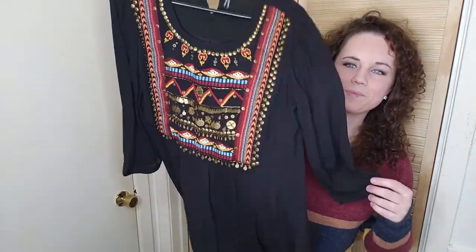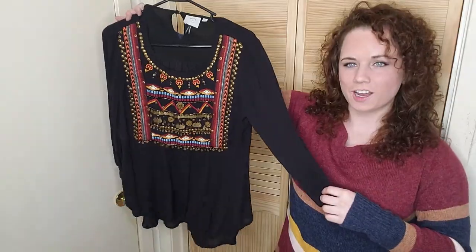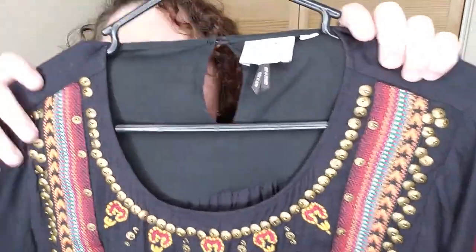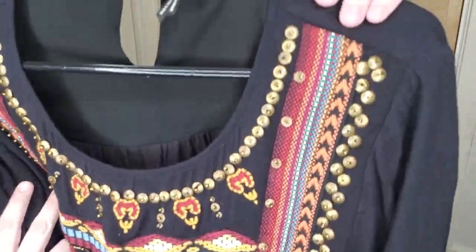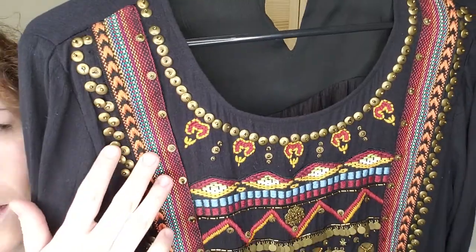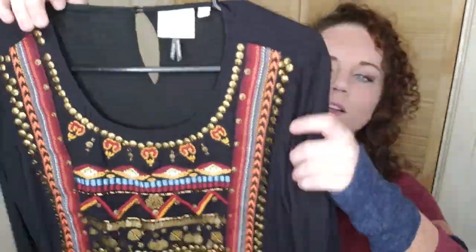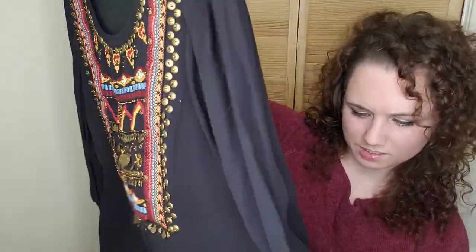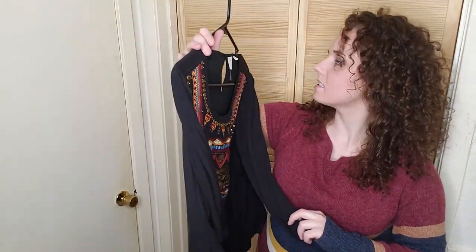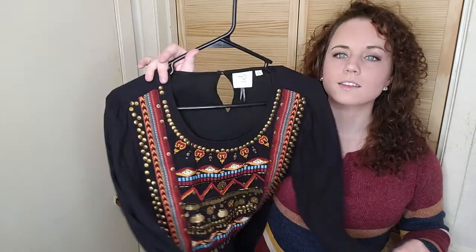Next up is this HG in Paris Anthropologie top. I love this. But look at the detail. It is missing, I think, a couple of the embellishments somewhere along the side. Yeah, over here. But I don't think that devalues it too much because it's gorgeous. Really gorgeous. And it's size 8.